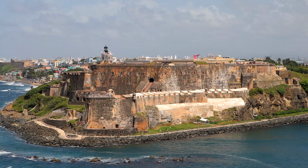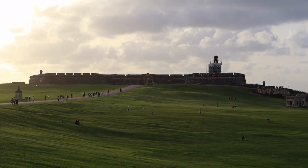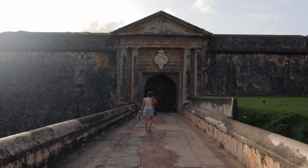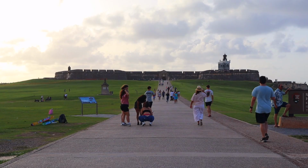So we made it to the last stop on our walking tour, and I think we saved the best for last. We made it to the mighty El Morro fortress that's been protecting the city of San Juan. There's been several battles fought here, and it won all of those until it lost to the US in the Spanish-American War, and that is now why Puerto Rico is a US territory. But the castle here is very, very impressive. Unfortunately, it is closed right now, so we can't go in and tour. We have toured it before last time we were here, and I definitely recommend going in if you can.